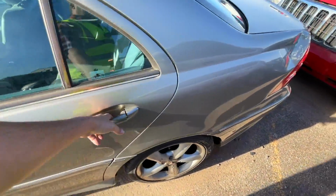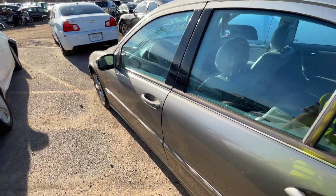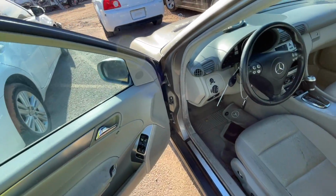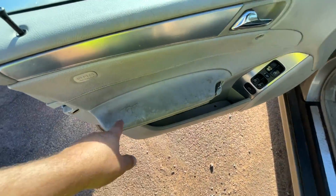Let's take a look at the interior. It's a small car. I mean, it is a C-Class, so keep that in mind. This isn't a big boy Mercedes, but it's a fun little Mercedes. It's also a little on the dirty side. Ugh. Okay, the door handle.